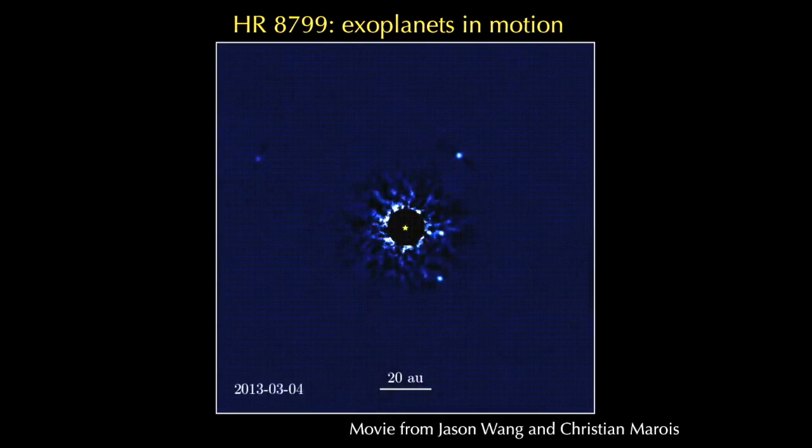And so, as an example of what you can do with this, this is the HR-799 system. This is a system of four giant planets orbiting a nearby star. The star is in the center. It's been blocked out by the instrument, and we see this movie that runs about 8 years long, showing these four giant planets, between about 5 and 8 times the mass of Jupiter, orbiting that star over this 8-year period.